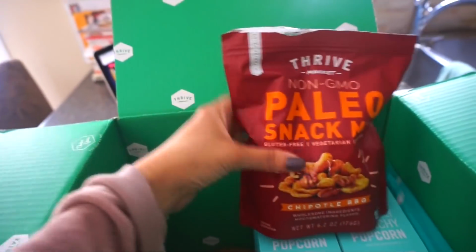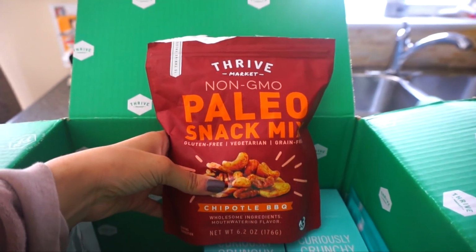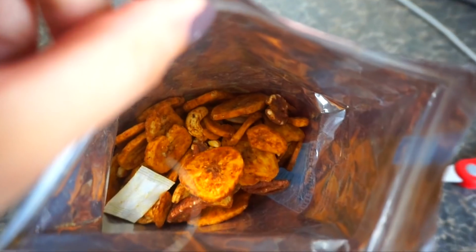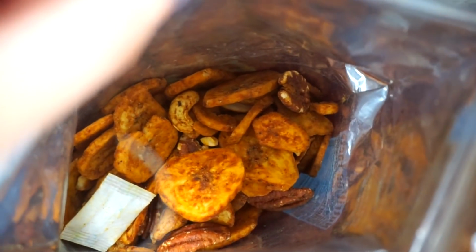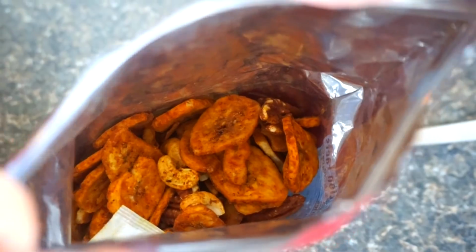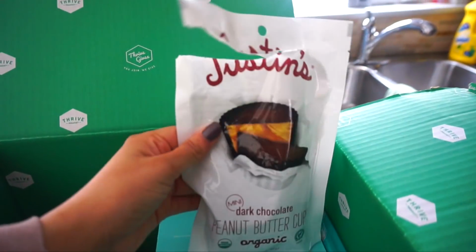This is something I already opened. It's their own brand, and it is their non-GMO paleo snack mix. This is the Chipotle barbecue flavor. This is what it looks like right in here. There are cashew nuts, there are pecans. Also those round things right there, those are banana chips, which I had never tried before, but they're amazing and crunchy.